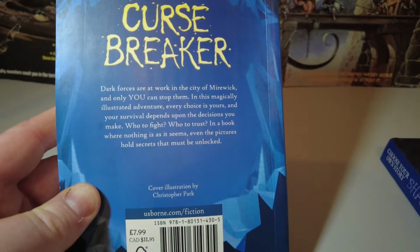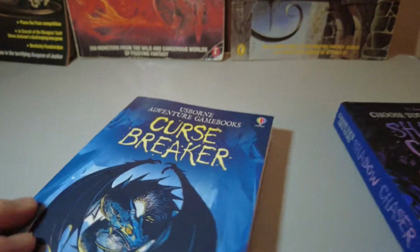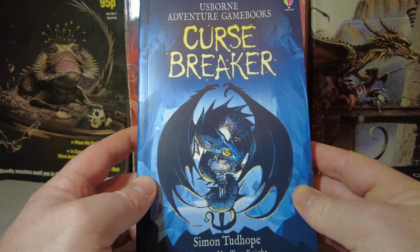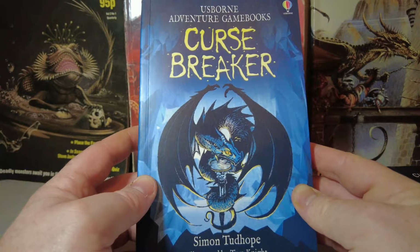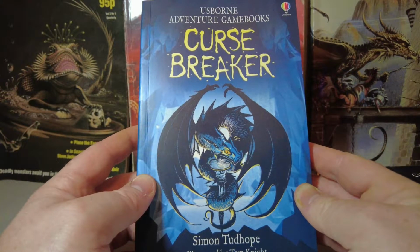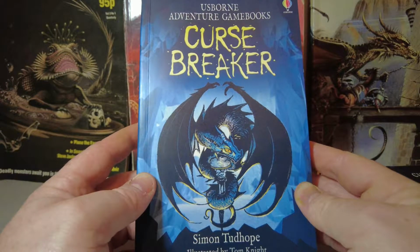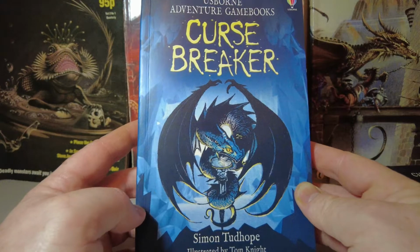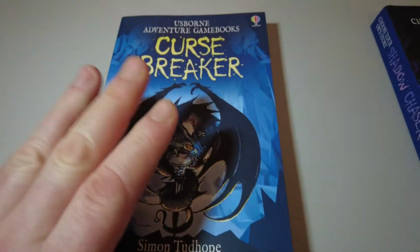So the cover illustration on this one is by Christopher Park, who is not the main artist. The main artist is Tom Knight. So on the front cover here we have a dragon that's coiled round a type of post, I think, with a skull and crossbones on it. Very interesting front cover. So I'm just going to flick this book open and check it out.